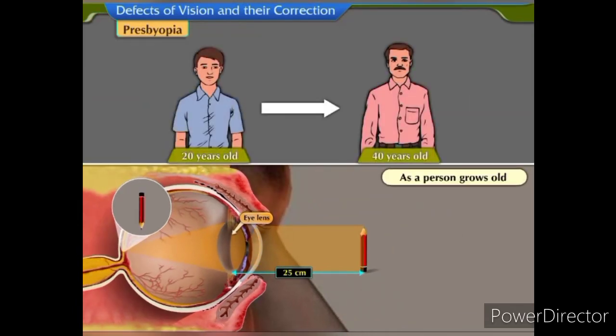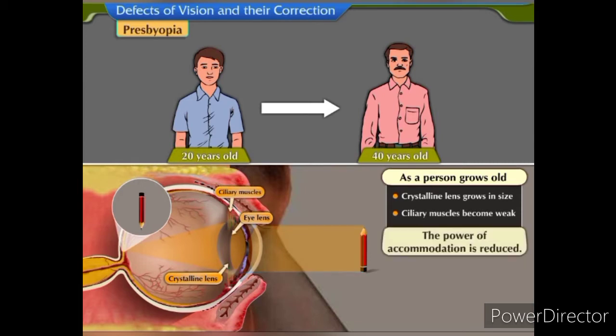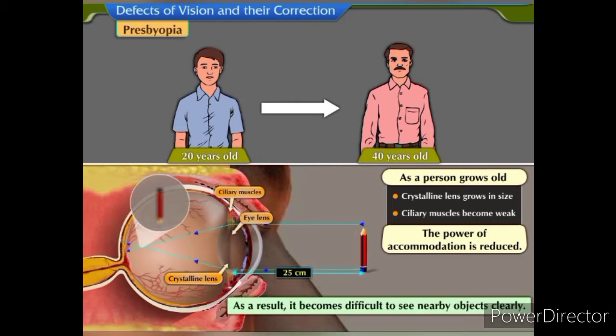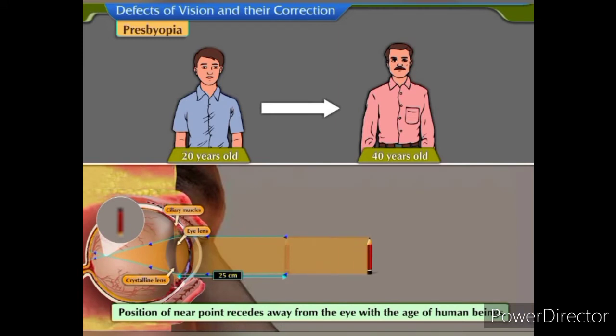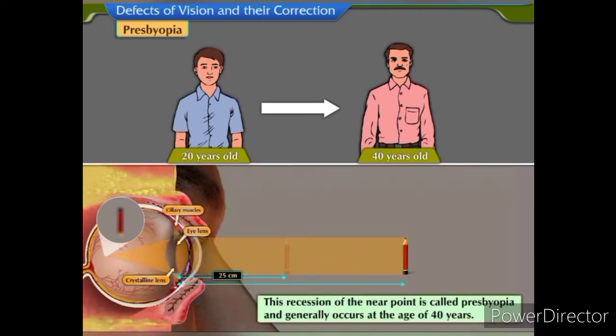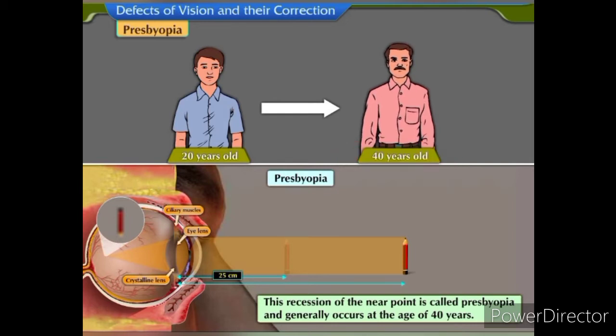However, as a person grows old, the crystalline lens grows in size and the ciliary muscles become weak, so that the power of accommodation is reduced. As a result, it becomes difficult to see nearby objects clearly. The position of the near point recedes away from the eye with age. This recession of the near point is called presbyopia and generally occurs at the age of 40 years. This is also called old age hypermetropia.